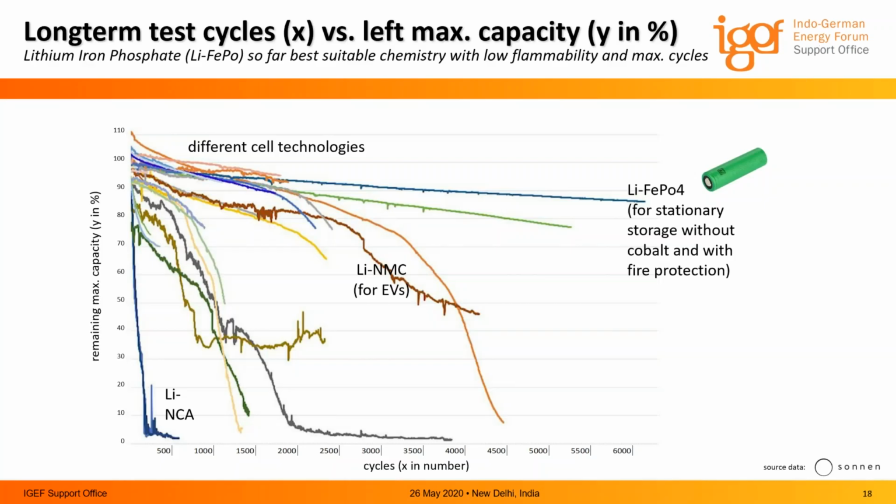What is the driver chemistry? This might be one of the most interesting slides of this whole presentation. It's actually a snapshot from a video which we have seen at Sonnen, and they have checked the cycles, how many cycles and how many remaining capacity. So charging, discharging, charging, discharging, and they have done this with different cell chemistries, with lithium NCA, with NMC for EVs, and also with the lithium iron phosphate.